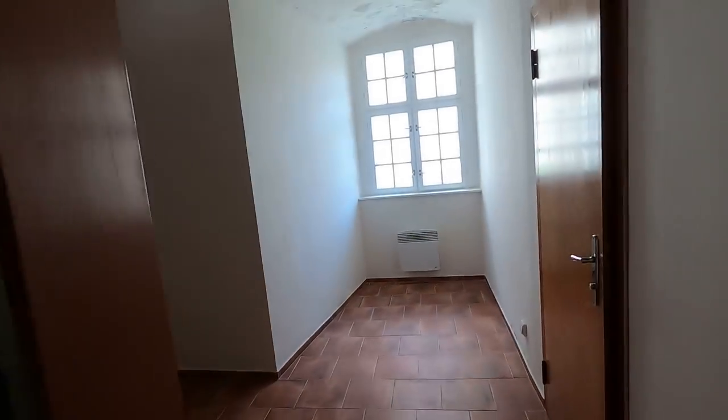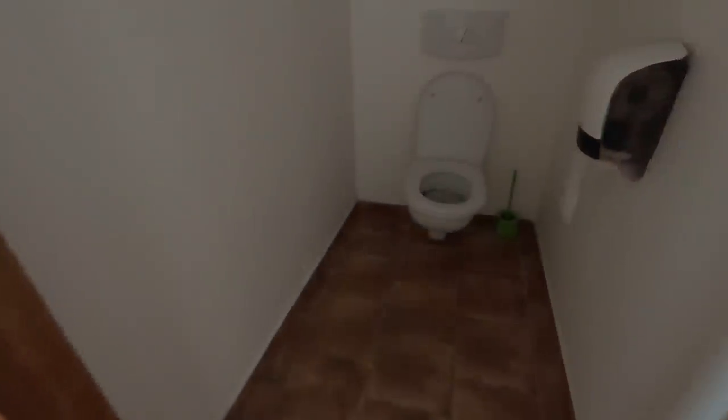They also have gents' toilets in this place.